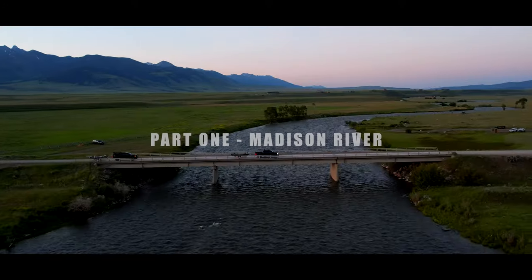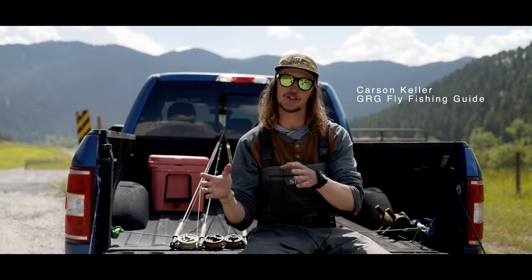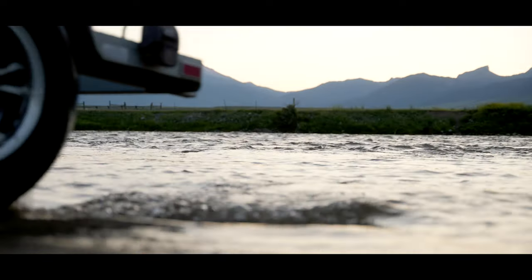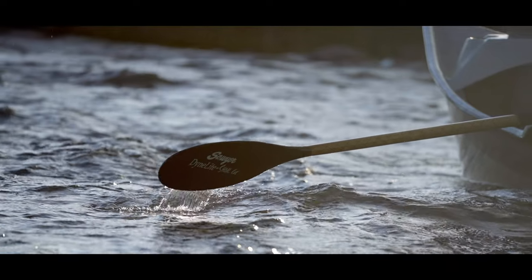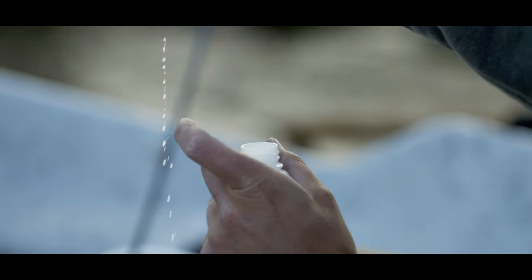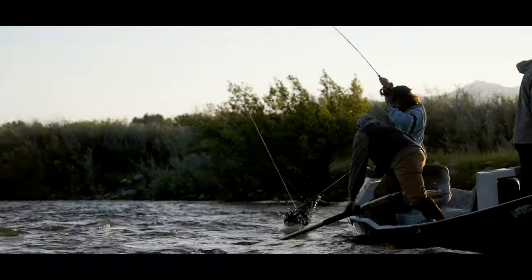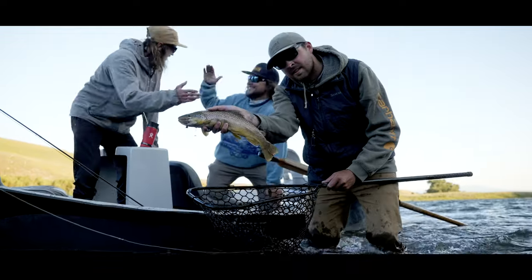So the Madison River starts up in Yellowstone National Park, flows out of the park into different stretches that will eventually flow in by Ennis to Ennis Lake. And so that's the upper Madison stretch that we're fishing. Basically, the upper Madison is kind of a fast moving river, bigger water than the Gallatin here. And overall, the average size fish is gonna be bigger.